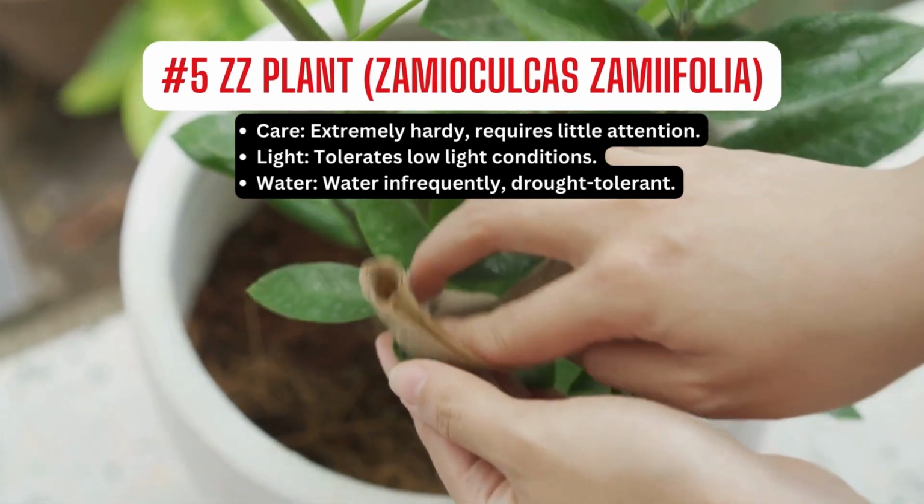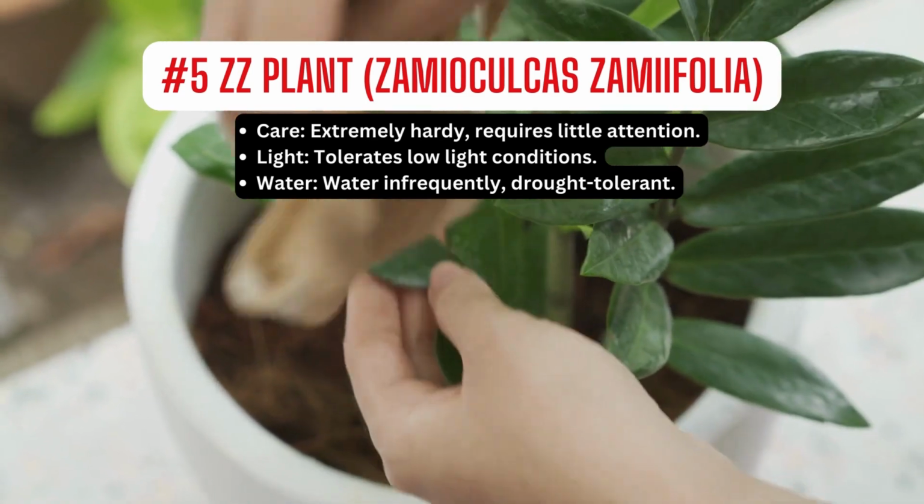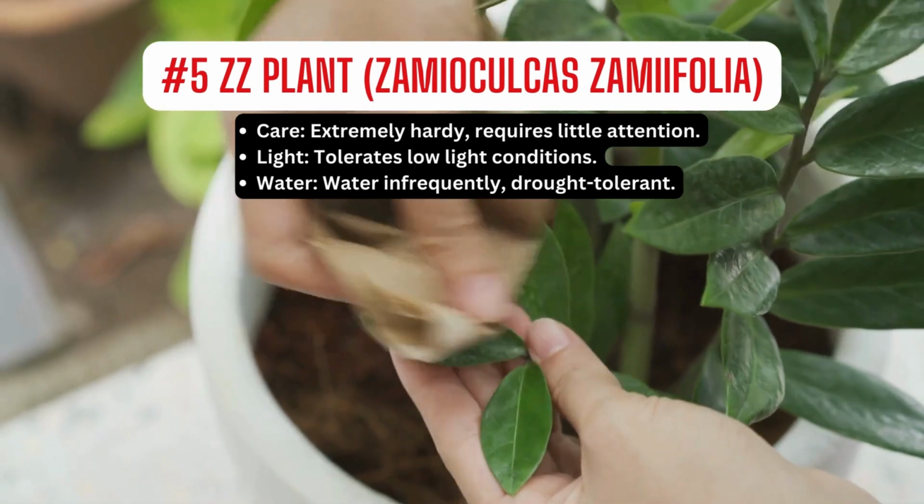The ZZ plant is extremely hardy and perfect for low light conditions. It's drought tolerant, so water it sparingly.